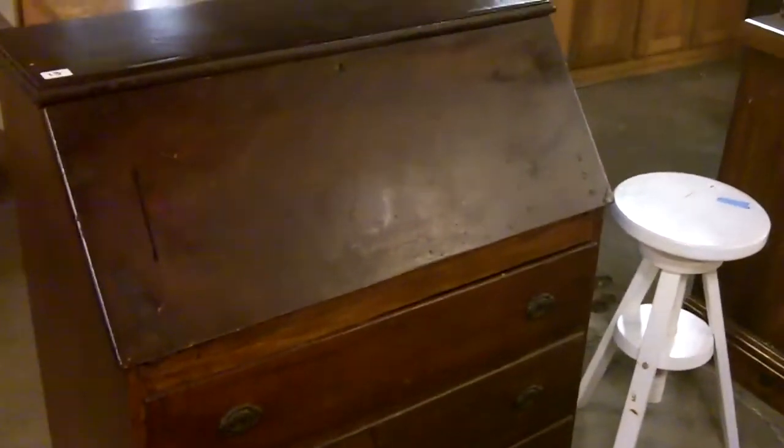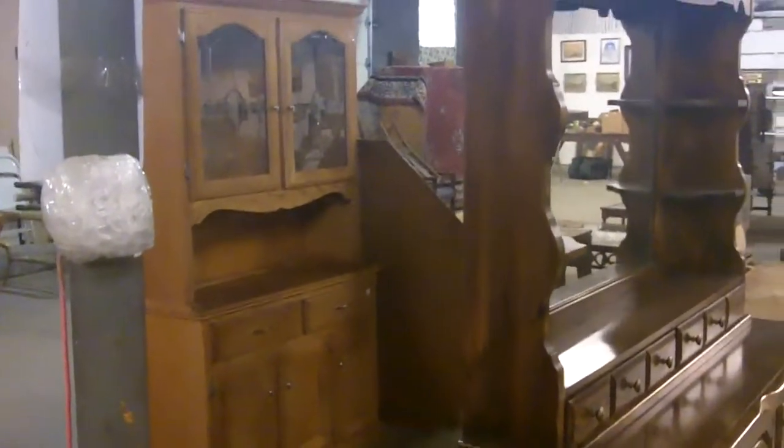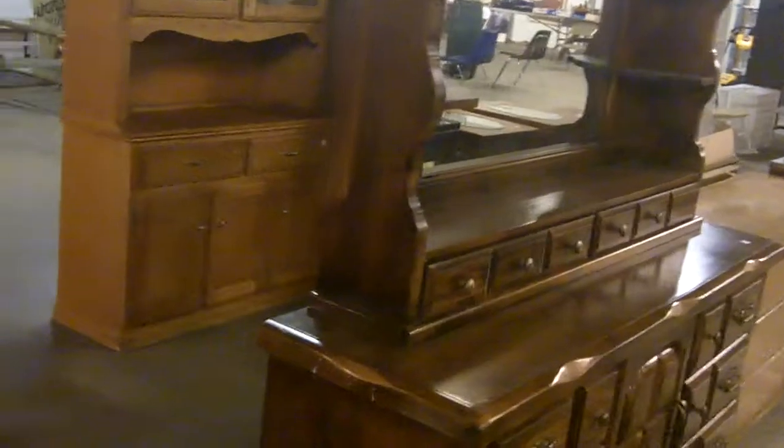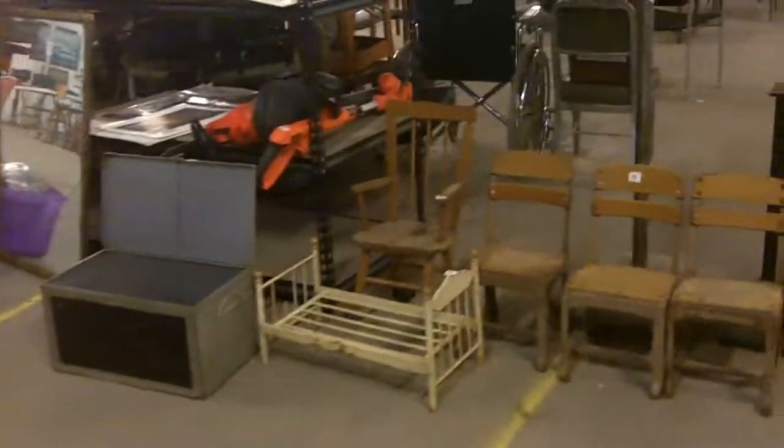We do an auction every week, and it takes a lot to get the stuff that was bought on Thursday out of here, which is something. If you get something on auction night, the quicker you can get it out of here, the more it helps us get ready for the next auction.